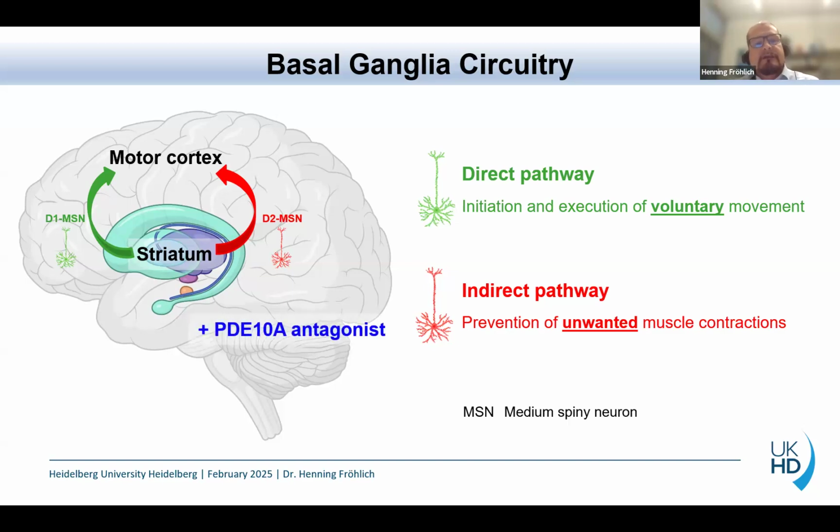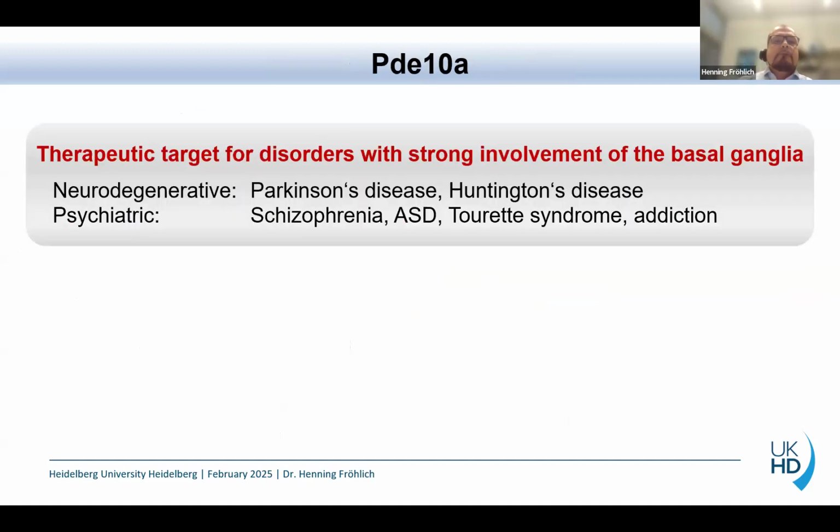And what we know is if we block this enzyme, PDE10A, with an antagonist, then we mainly hit the D2 medium spiny neurons, and we mainly activate this population of neurons, and this leads to an upregulation of the indirect pathway activity. And with this, I will come back to all these disorders in which the basal ganglia, in which the striatum shows a disruption.